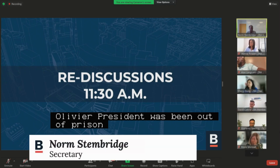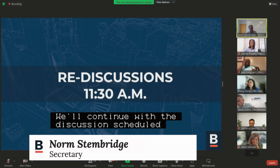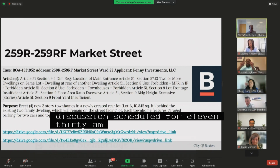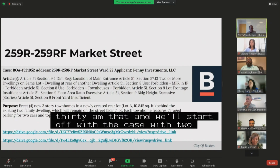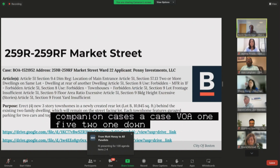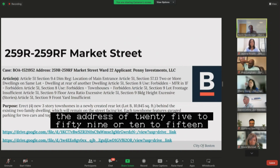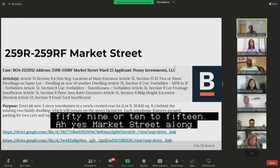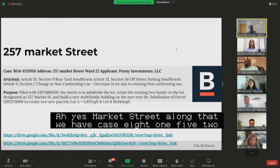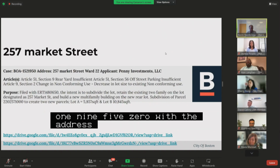We'll continue with the rediscussion scheduled for 11:30 a.m. And we'll start off with a case with two companion cases. Case BOA 152-1952 with the address of 259R to 259RF Market Street. Along with that, we have case BOA 152-1950 with the address of 257 Market Street. If the applicant and or their representative for the properties are present, would they please explain?